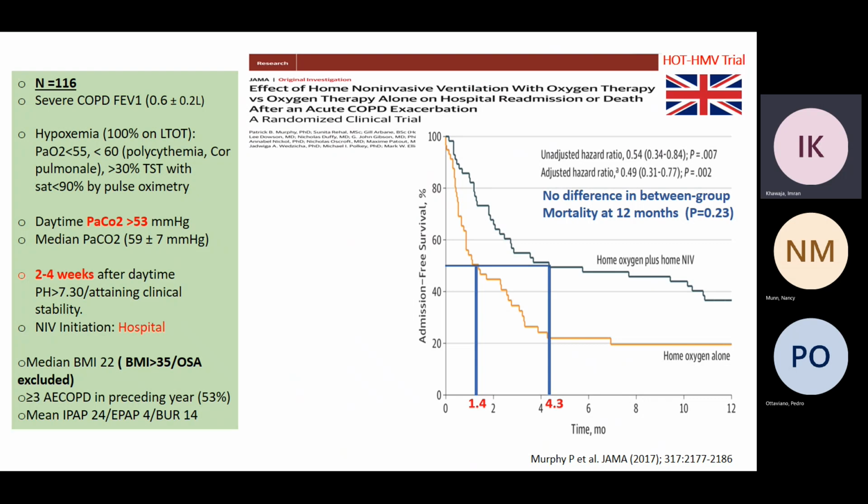So almost everyone is hypoxic, so all the study population here, whether they are in the intervention group or in the control group, they are hypoxic at rest. So they are requiring oxygen, advanced COPD, and they included patients with CO2 of at least 53 or more.